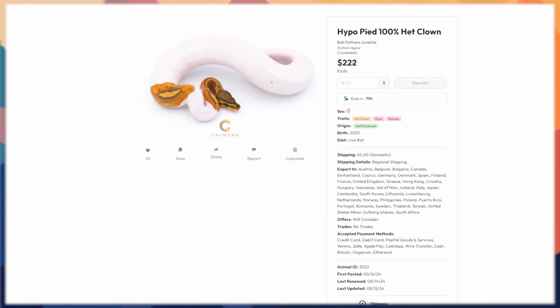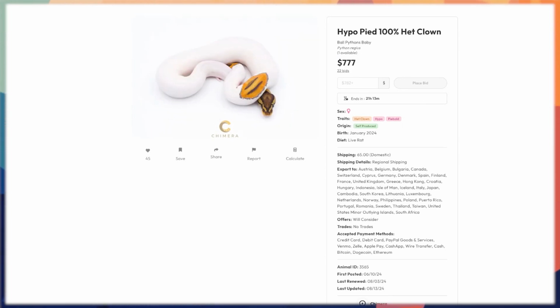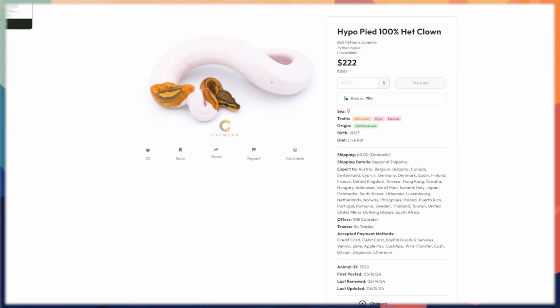777, 222. There's got to be some sort of meme or some sort of troll thing that I'm missing out on when it comes to bidding on animals from Chimera. I don't know. They're just equal numbers. So maybe you go there and bid 333 on this animal, or outbid this one with 888. So just don't get the 666. That'd probably be bad luck, right? But yeah, lots of different potential here. I mean, just these two animals alone, you could begin an amazing breeding project. Just an outstanding opportunity there.